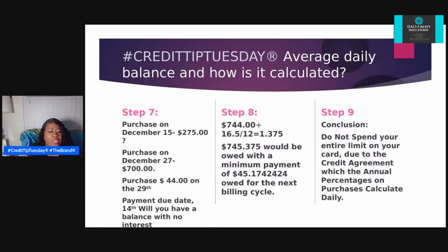So as we look at this, we look at the payment on the 15th, as we demonstrated previously on the other slide. The purchase on the 27th for $700, the purchase on the 29th for $44, and you have a payment due date on the 14th. However, if you add the $744, because these were purchases made on and after December 9th, we took the $744 and added it to the 16.5 divided by 12. So when you do this, the minimum payment will be $45.174224.